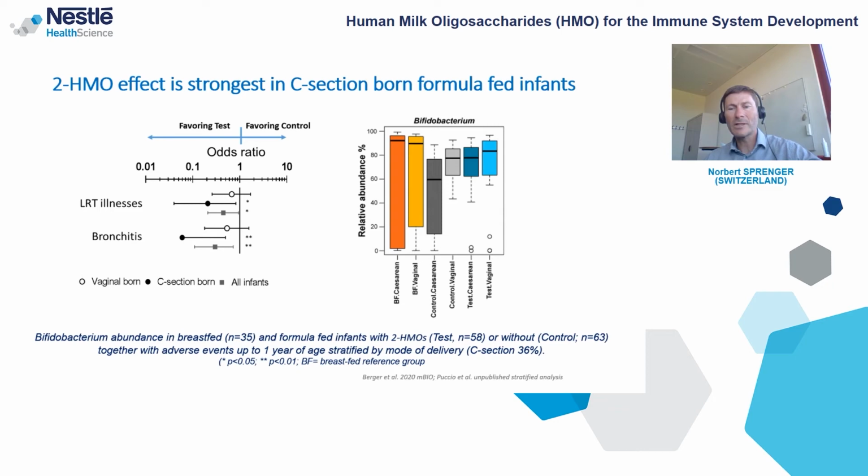So the trial was stratified for C-section, and we had about 36% C-section born in both formula fed groups. Now also in terms of microbiota, we see the biggest change, in fact, on the right side, on bifidobacterium increase in the C-section born infants. So when you have a dysbiotic situation, these infants seem to profit most from the HMO addition in the formula.